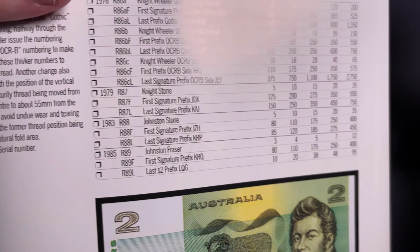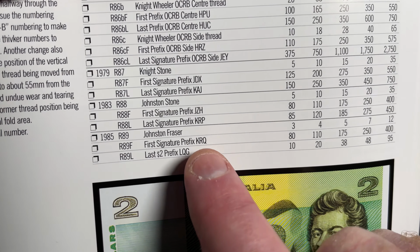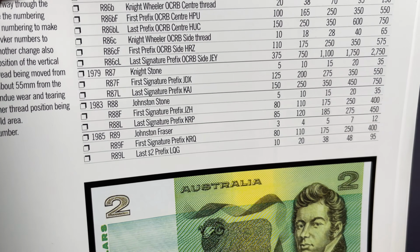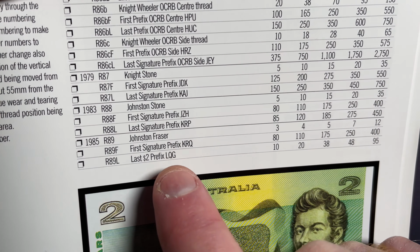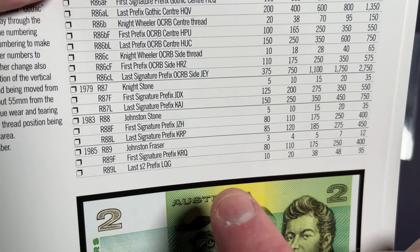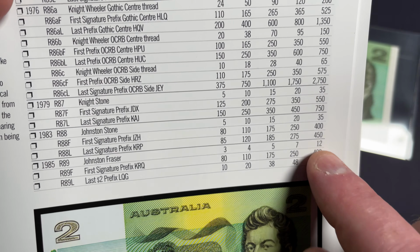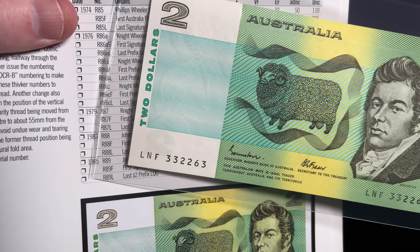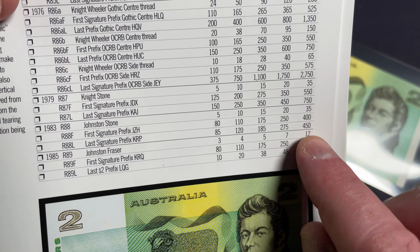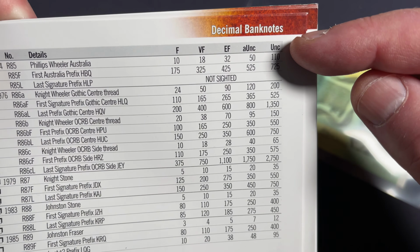This is LNF. If it's a first prefix, which is the first run of the notes, it'll be a KRQ, which is more expensive because there's not many of those around. Or if it's got the letters LQG, that's the last run of those banknotes, and they are more valuable as well. So if it's not either of those 2 letter combinations, it fits this first row of values right here. That's what this one is, LNF. It doesn't say the letters because there are so many different letter combinations, but it fits into this first row right here. Now, there are different values for the different levels of condition.